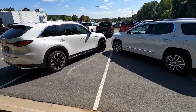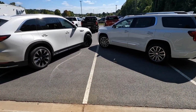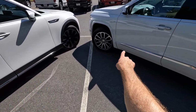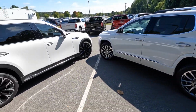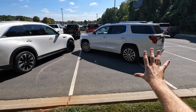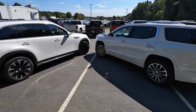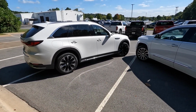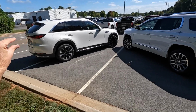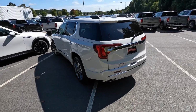But as far as the side styling goes, we have chrome that surrounds the upper section of the window trim. It surrounds the entire window trim. We have very similar looks down below with Mazda stamped in that accent, Denali stamped in that one. And then roof racks too, a little bit more capable with the roof racks that are on the GMC. A little bit more boxy styling compared to the flowing look for this Mazda. And hopefully you can tell from this angle just how much larger that Mazda actually is. When you have them side by side, you can definitely tell, especially with its shape in the back versus more upright on the Acadia. But let's work our way to the rear end styling now.